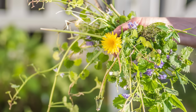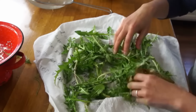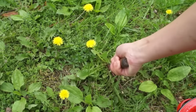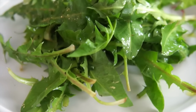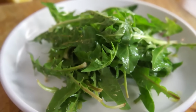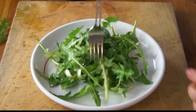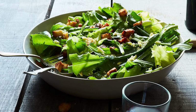What most of us right now consider a park flower or a pesky weed, people considered a nutritious and, even more important, free source of greens back in the day. Dandelions may have a bit of a bitter bite, but you had to work with what nature gave you. So adding some salt and vinegar was a must. And that's all it took to turn these lawn invaders into a Great Depression-era salad.